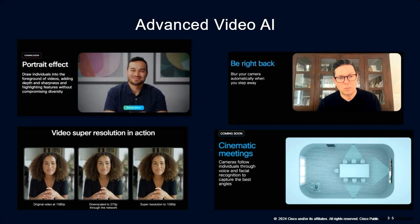And I think one of the interesting things to see will be the video super resolution. The idea is that it reduces the video resolution for transmission to get that bit stream rate down, save a little bit of your telecom lines capacity. And at the far end, the video is upscaled with AI for possibly even better resolution than it started with.